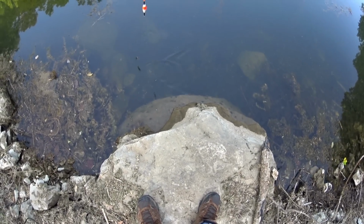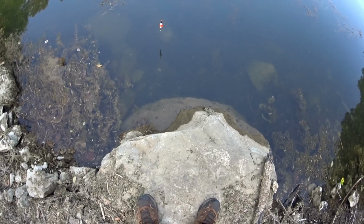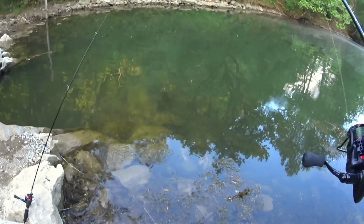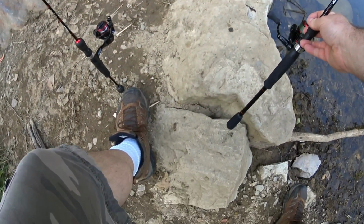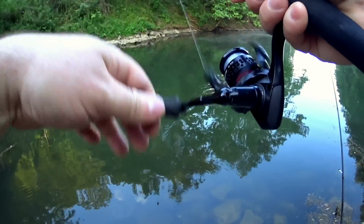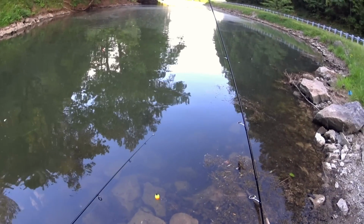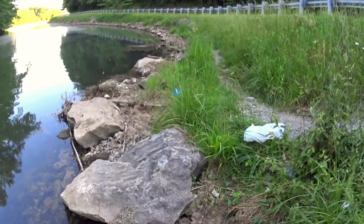Oh, there he was. That's a green sunfish. A little one, he tried to eat that big minnow. Makes me want to bring a smaller minnow here. I have an idea. I'm going to play switcheroo. Well, that would keep anything from biting a minnow. See if this little guy's still alive. Looks like it. Let's catch a little greenie.